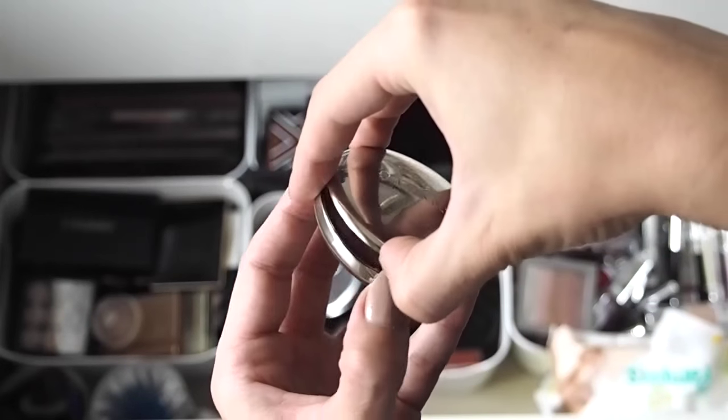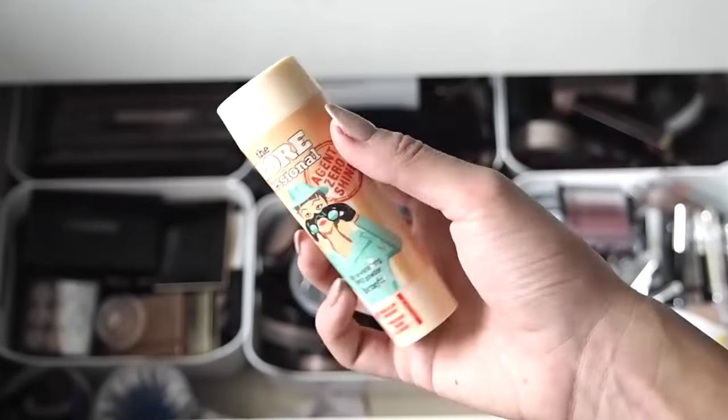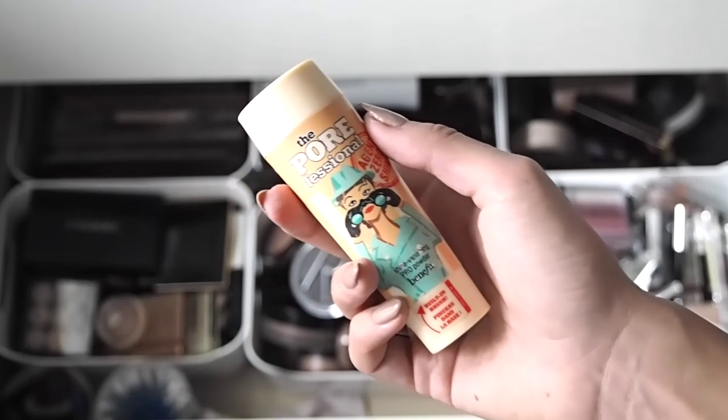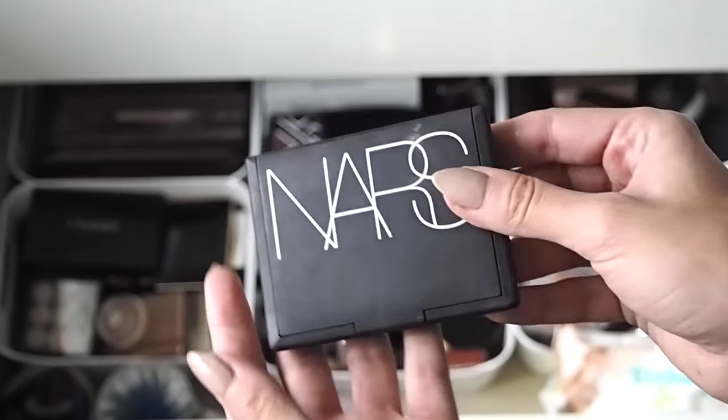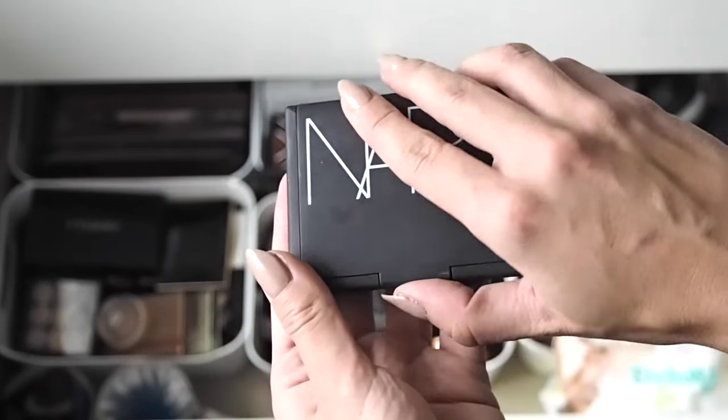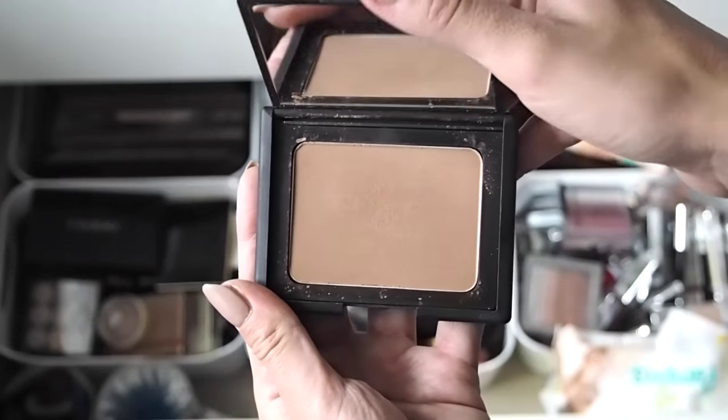Then my favourite blusher is this one from By Terry. It's called Platonic Blonde and it's beautiful. And I use this powder every single day. A really natural bronzer that I'm loving at the moment is this one from NARS. I use this during Fashion Week and now I can't live without it.